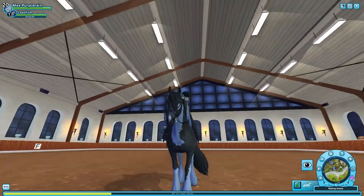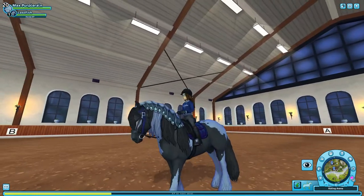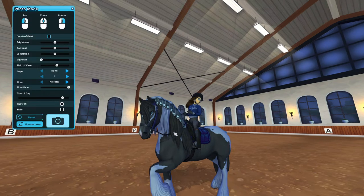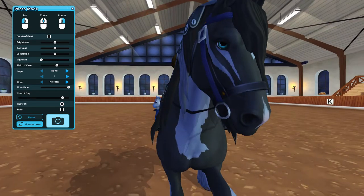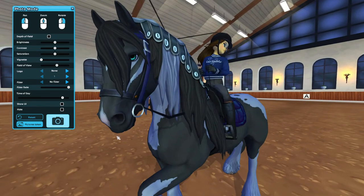In the end, I do recommend getting one of these horses. They're gorgeous, and if you're looking for a tinker, a draft horse, and you want them cheapish, this is the horse to get. They're only 850 star coins. They are a draft horse, they're a tinker. And they've got a magical cut, which is gorgeous. And they have the most adorable face ever. Look at that muzzle, the veins and the wrinkles and the nose.